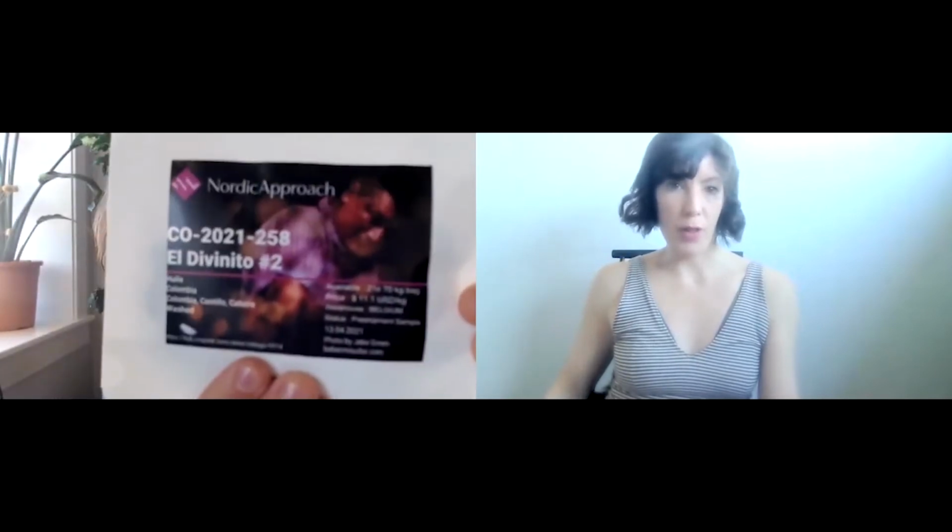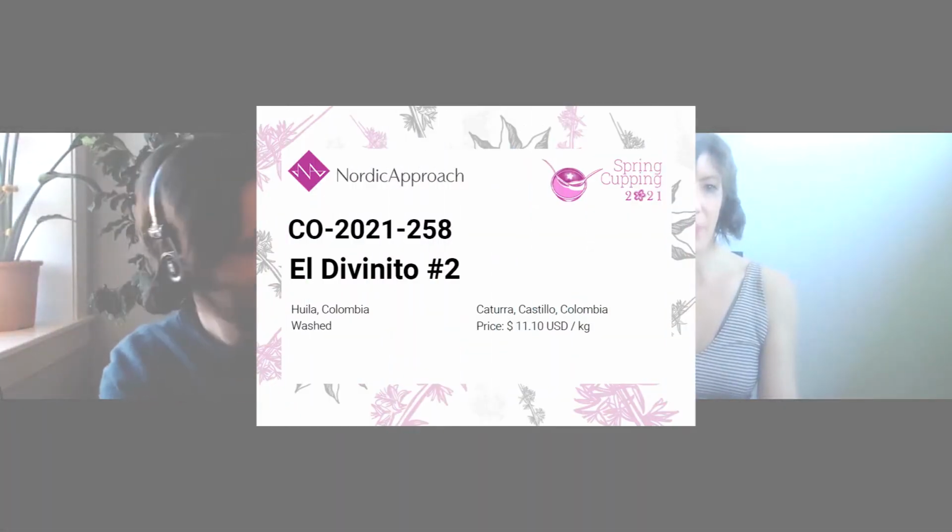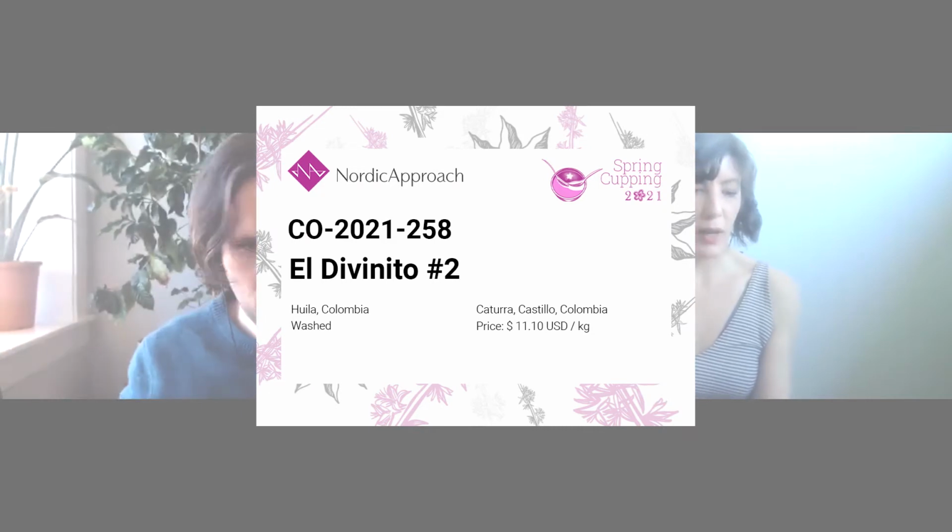So the first blend we have is the El Divinito. This is one of the older concepts we have for Colombia. Thanks for that, Alec. Yeah, I fixed it in post.